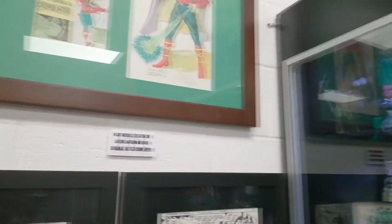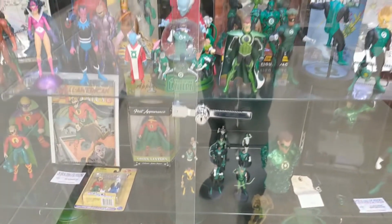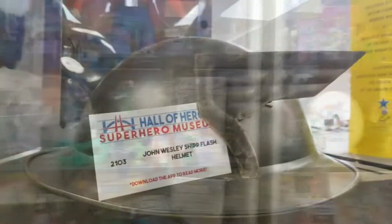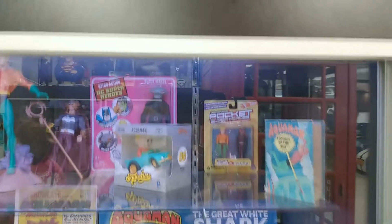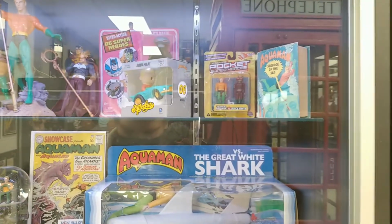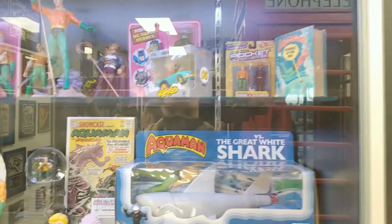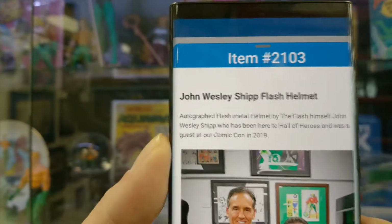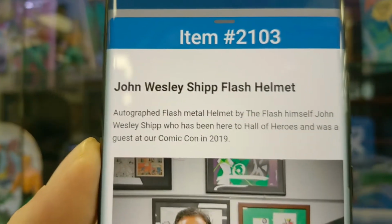See Green Lantern. Just like I had Green Lantern stuff at work the other day. We'll look up the information on that. 2103. I got it last year this month. There you go. It's John Wesley Shipp's Flash helmet. Autographed Flash metal helmet.